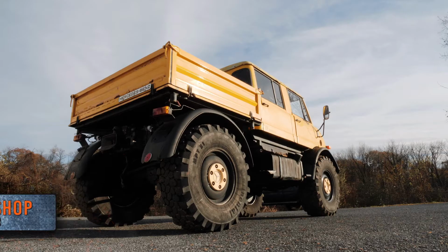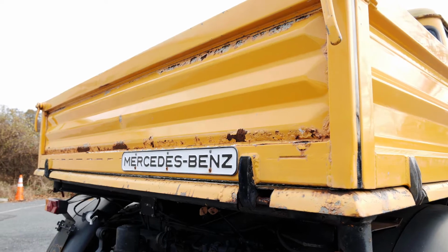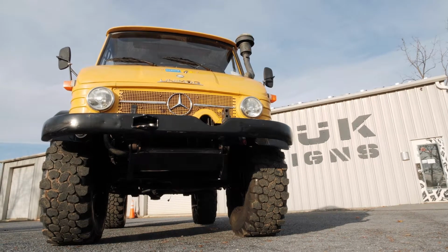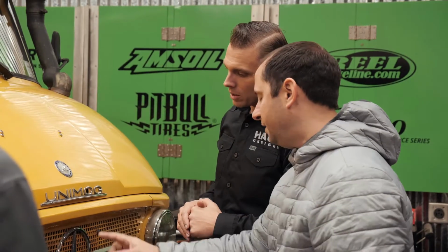I'll tell you what, when that thing came in, I was super pumped. I didn't know exactly what we were getting into. To take it rock crawling though is completely different than what it was designed for. There's no doubt in my mind, Bilstein working with Kenny Hauk on this build and it being a Unimog and us paired together, that this will be probably one of the most epic builds you will see this year.